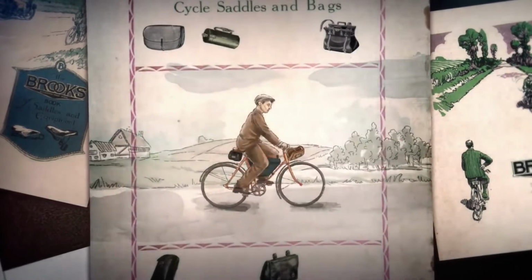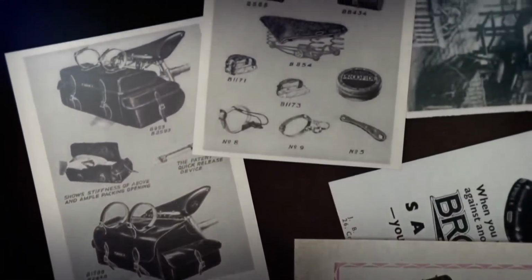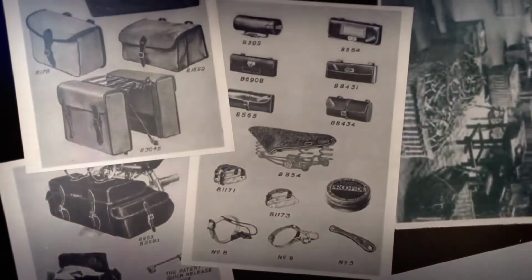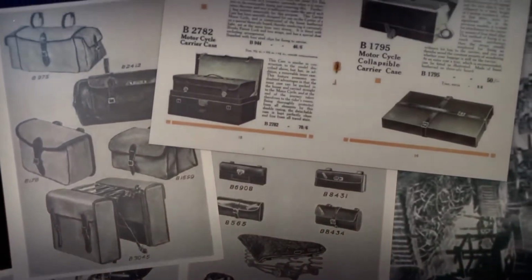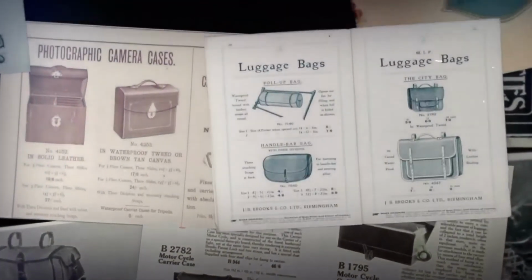J.B. Brooks was of the opinion that a successful cycle journey requires more than just the best possible leather saddle. He understood very well that excellent bicycle luggage bags are equally as important. By the 1880s, the full range of cycling luggage produced by Brooks already encompassed almost every imaginable shape and size.